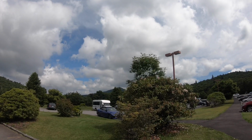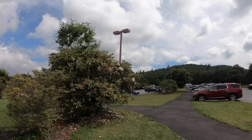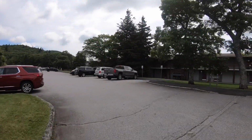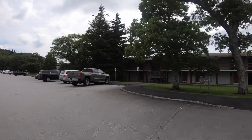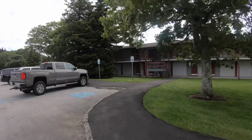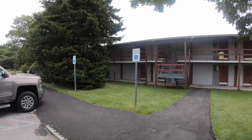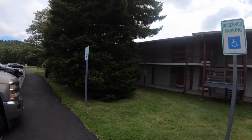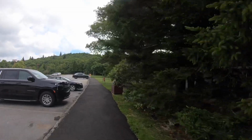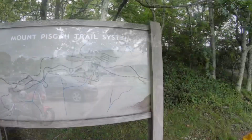In the distance there, that mountain with the tower on it, I believe is Mount Pisgah. And we'll be walking past a side trail that adds another 2 miles to the hike. We'll see how I'm feeling, whether we take that side trail on the way out or on the way back, or just do it later. Also kind of depends on the weather. I would like to catch the sunset up there.